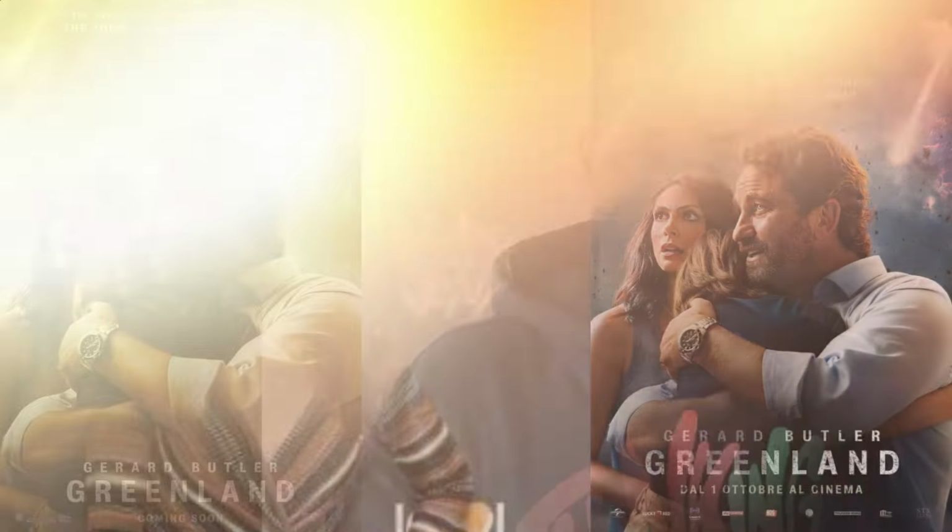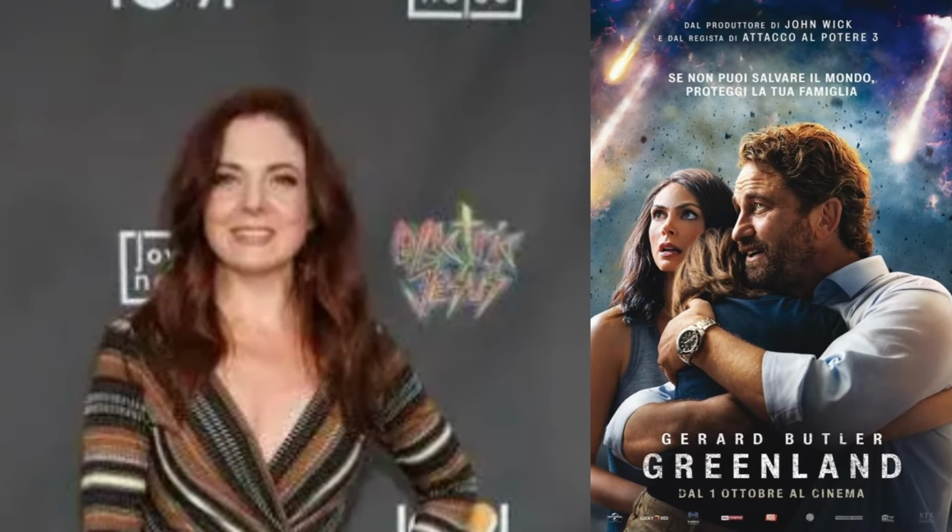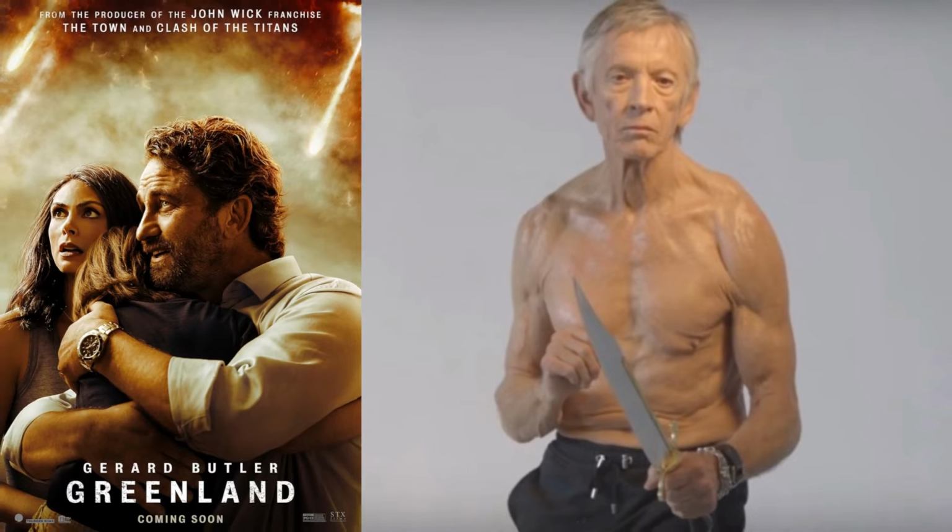Peeling back the layers of Greenland, it becomes clear that the film is a treasure trove of symbolism and metaphor, cleverly woven into the fabric of what might initially appear to be just a high-stakes disaster thriller. The story's heart beats not only with the pulse of survival but also with these deeper, often subtle thematic currents that give the film an emotional and intellectual weight beyond the immediate spectacle of a comet hurtling toward Earth.